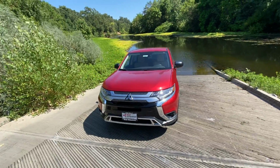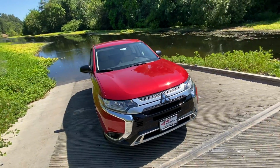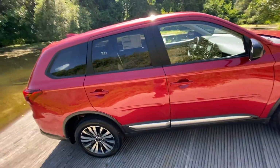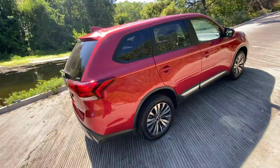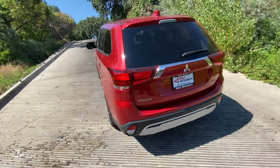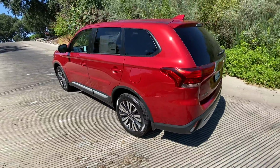This is a brand new 2019 Mitsubishi Outlander. We have several of these that the factory just sent to us. They're still brand new. And since they're 2019, there's some really great deals and incentives on these.